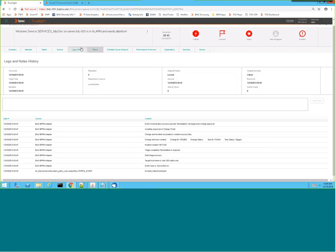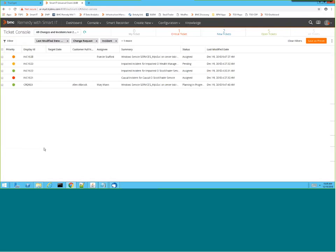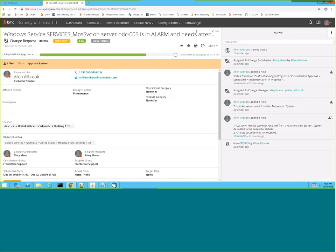If I move over to the objects area here, he also updated the URI so that we can go directly to the incident. I've already got my ITSM tool open, and you can see the incident here, and you can also see the change request that was created for this particular item. So if I go into the change request and just move it along, basically saying I'm approving it, and say, okay, I'm done at this point.